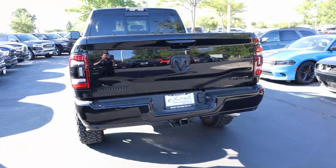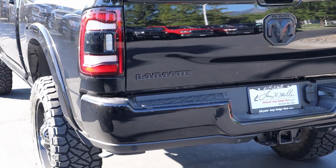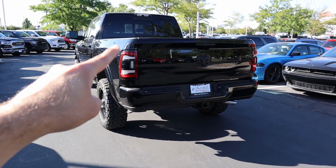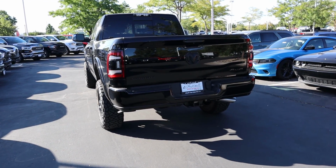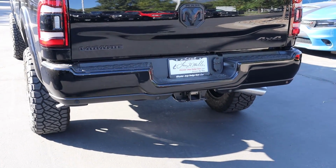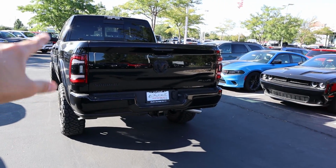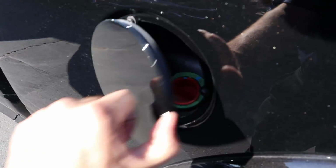Now let's kind of go over the aesthetics. On the black appearance group, all of your logos, so like the Ram logo, Laramie logo, 4x4 will all be blacked out, and then it'll have a black bumper, and then they kind of do this black accenting on the back tail light, so it makes that look darker as well. And then if you did a night edition, this would all be body painted, so like body painted bumper. So if it was a white truck, body painted bumper, still get the blacked out tail light, still get the blacked out logos, but it's just the bumpers and all this would be white. So there wouldn't be any black painted elements in the rear.